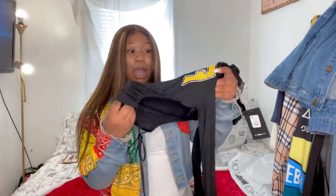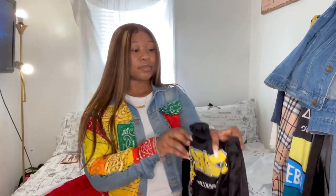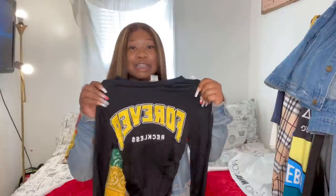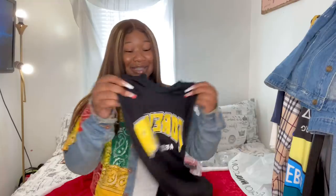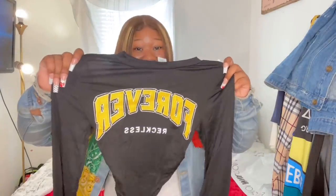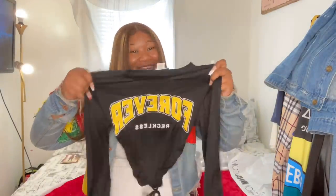Child, let me tell you how I did not know that this was backless. Goes to show that I only pay attention to the style of the design on the front, because I did not know this was backless. But this is what it looks like. So let's go ahead and try it on.